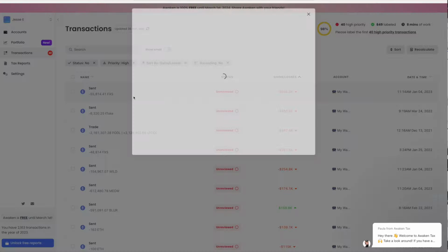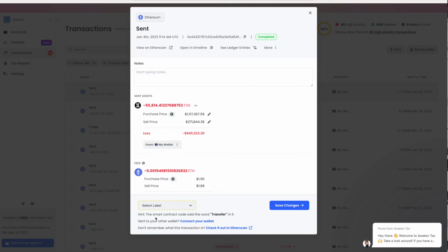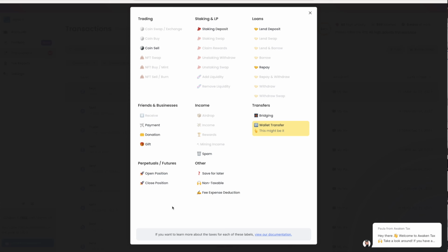Awaken made it really, really simple to find these transactions and properly label them. They even gave hints on certain transactions, saying things like, hint, the smart contract said the word redeem, or hint, the smart contract said the word transfer. And when it had a transaction that it didn't know what it was, when you actually went to label the transaction, it would highlight the different options that it thought that transaction might be, which made so much sense to me.